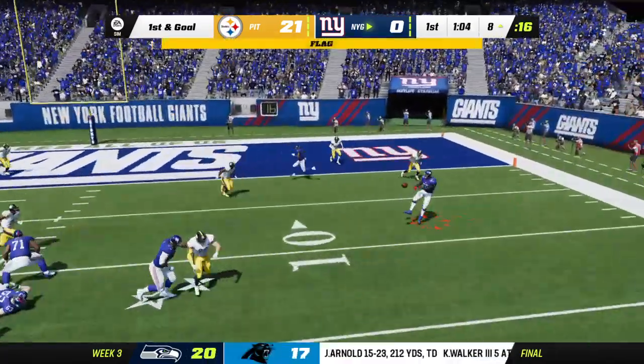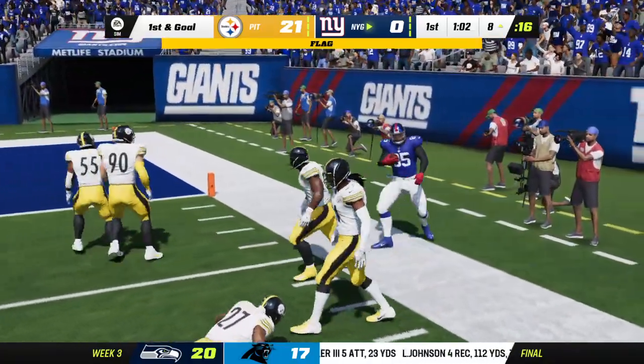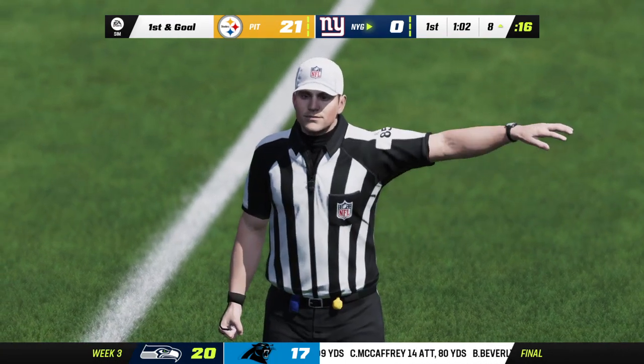They'll look to throw here to the right side to Eric Ebron. And he's going to be taken down, but there's a penalty flag in the backfield. Is this a hold, or did they rough the quarterback?